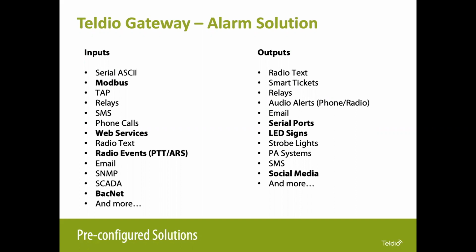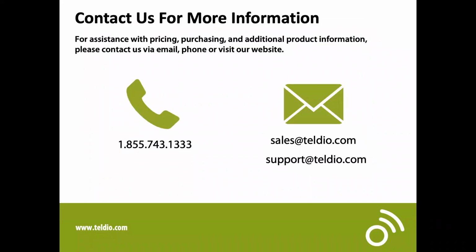We have some more questions that have come in. Are the radio alerts pre-canned text or customized? Can they be voice alerts? Yes, yes, and yes. So the radio alerts, it could be pre-canned. So to go back to that Modbus example or relay output, those don't send us text information. So we could say when it's this bit, send this text. When the relay goes high, send this pre-canned text.